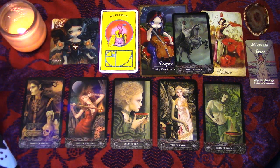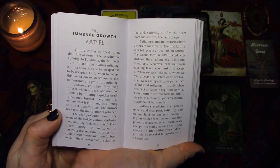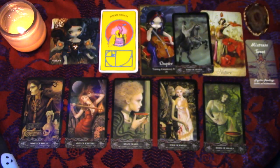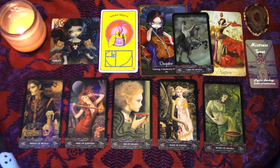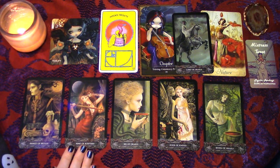So that almost suggests to me that the toxicity in your life is the avoidance of pain. So what are you doing that is avoiding pain? Here is your Vulture information if you want it. How are you avoiding pain? Because the avoidance of pain is preventing your wounds from healing.